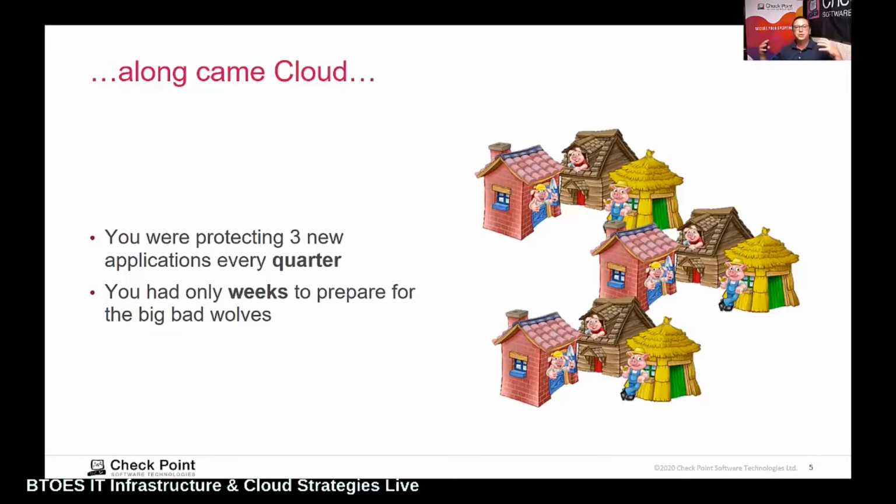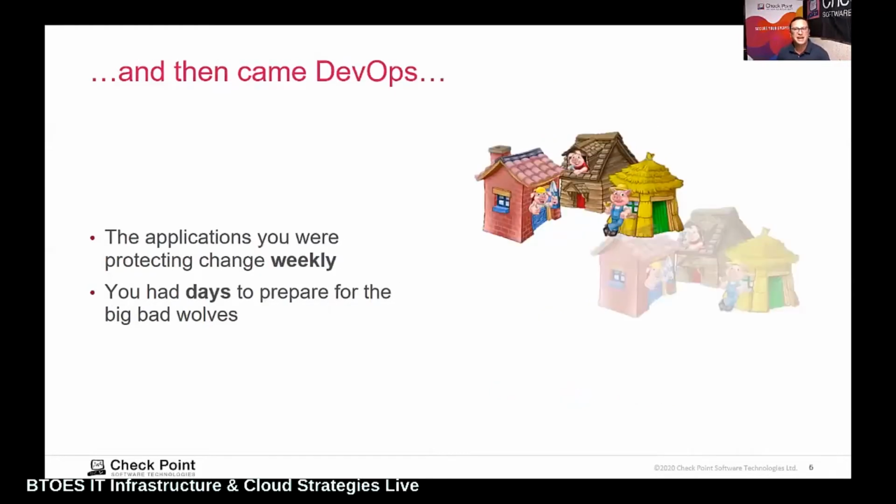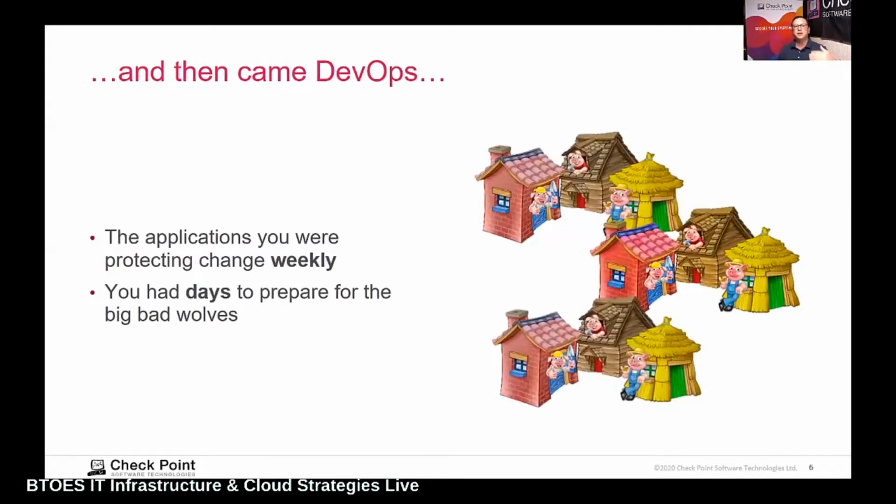And what used to be months and quarters to prepare is now weeks to prepare, because they're now starting to automate and orchestrate these workloads faster than ever. And then the developers and DevOps said, we can do this even faster. We can do weekly builds. The bad guys now are coming in days, hours, weeks, minutes.